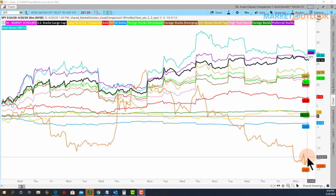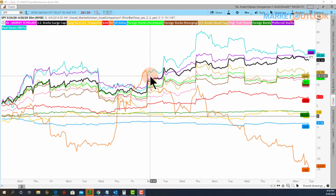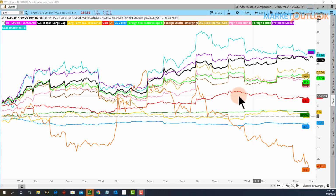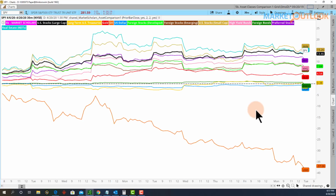It in and of itself is not a big deal. But you can see pretty much since we peaked here on the 3rd, ever since that April 3rd peak in crude oil, stocks have kind of taken off from there. But in fact, this is from the March 23rd low point. If I were to go from that April the 6th, from the open of that day, you can see that stocks have gone pretty well.